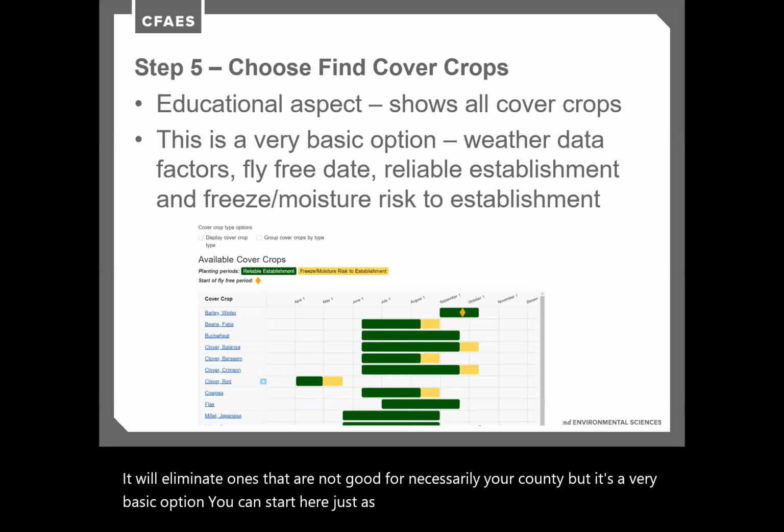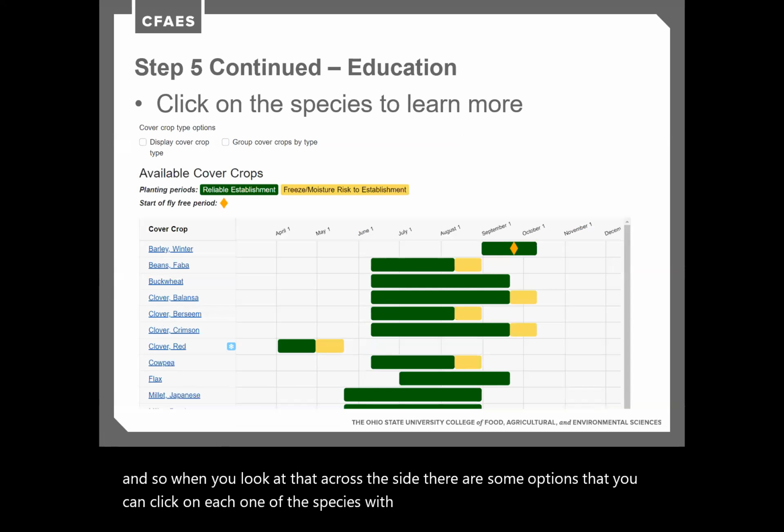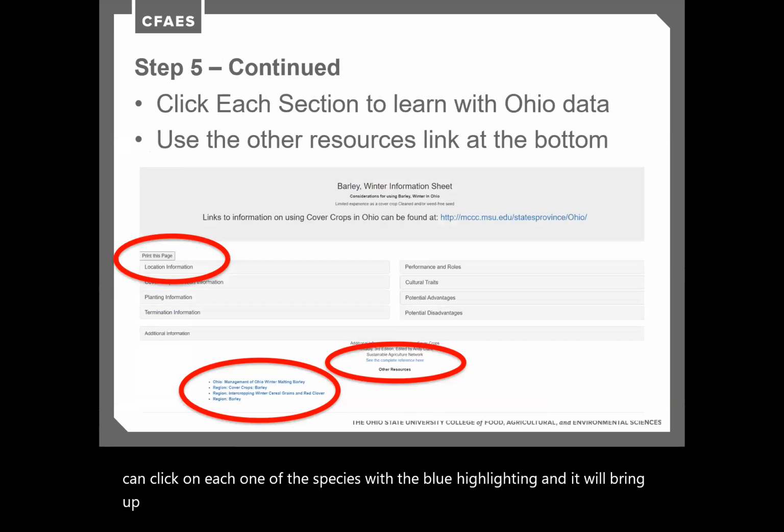This is tied to a research model. And so when you look at that across the side, there are some options that you can click on each one of the species with the blue highlighting, and it will bring up another screen for you.